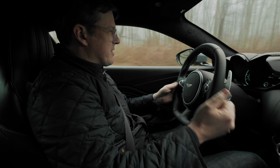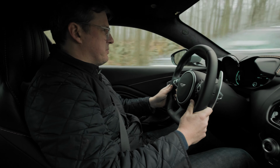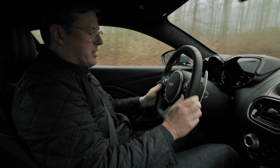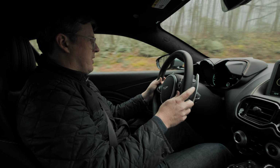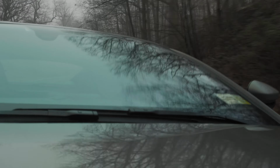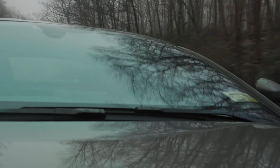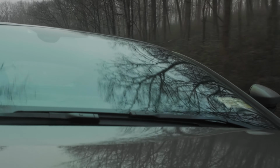Missing, obviously, is the manual gear shift. There's a rumor they may do a manual one of these, but on the launch edition, it's auto only. To be honest, as much as I love analog cars and rowing the gears myself, that's not what this car is. This is a really sophisticated modern sports car, and I think the paddle shift gearbox actually fits it pretty well. We'll give it a little Sport Plus.